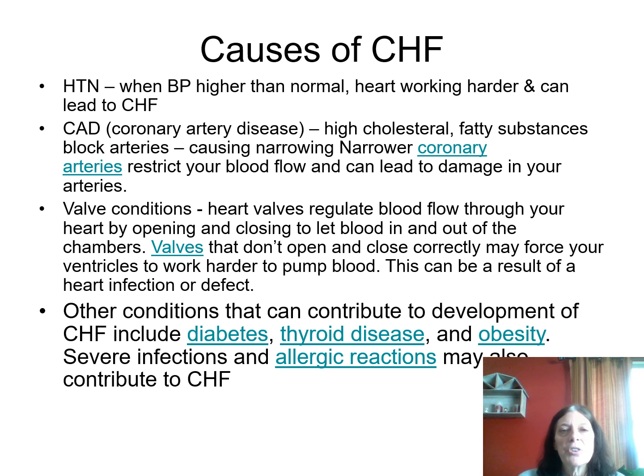Hypertension. When blood pressure is higher than normal, the heart is working harder and this can lead to congestive heart failure.